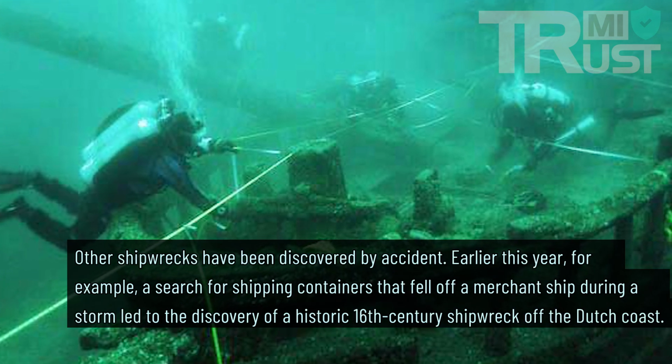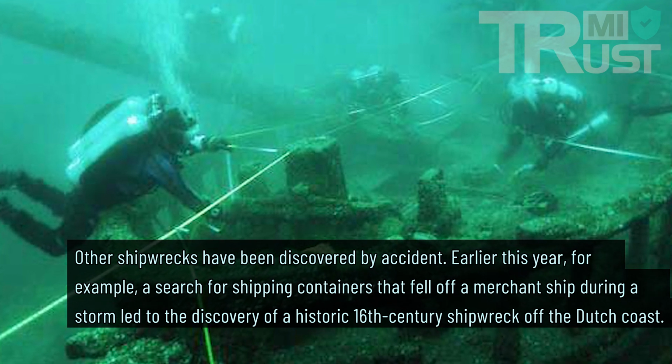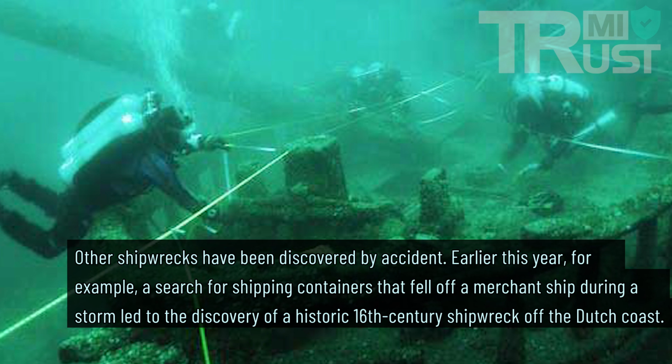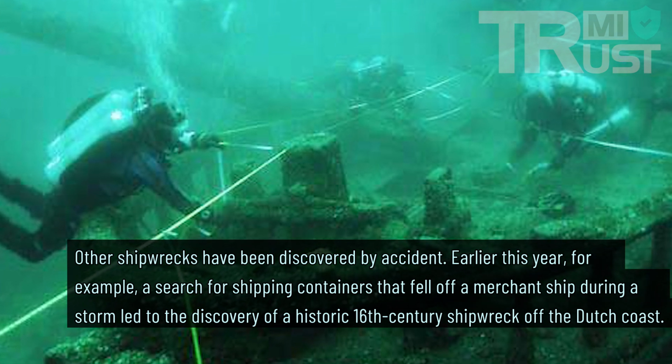Other shipwrecks have been discovered by accident. Earlier this year, for example, a search for shipping containers that fell off a merchant ship during a storm led to the discovery of a historic 16th-century shipwreck off the Dutch coast.